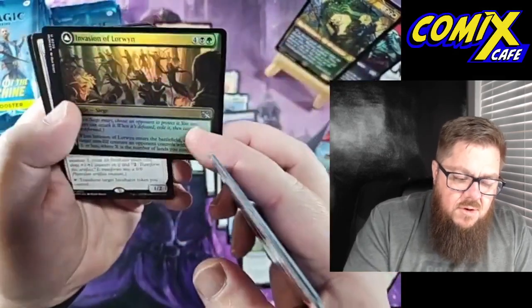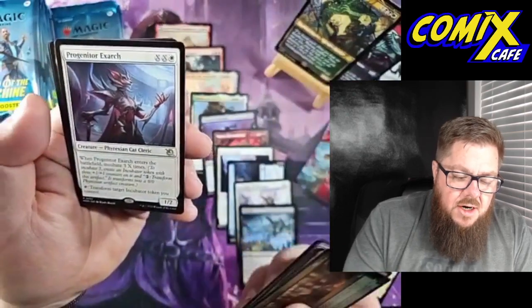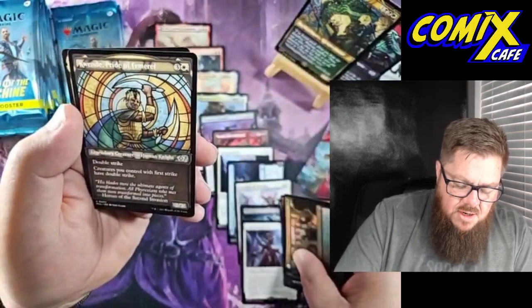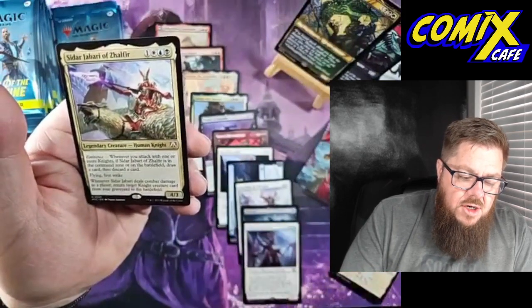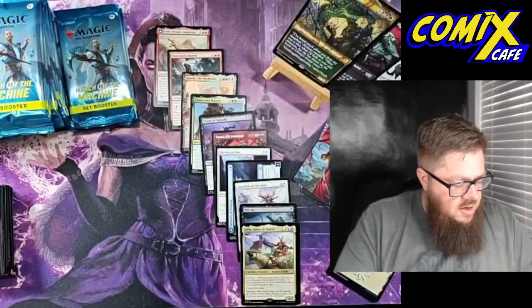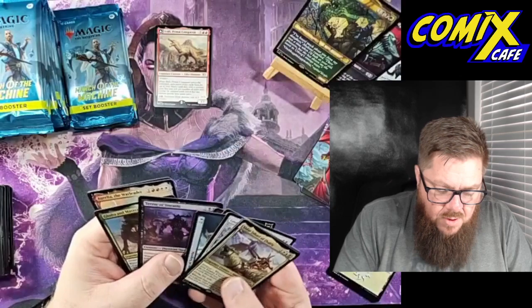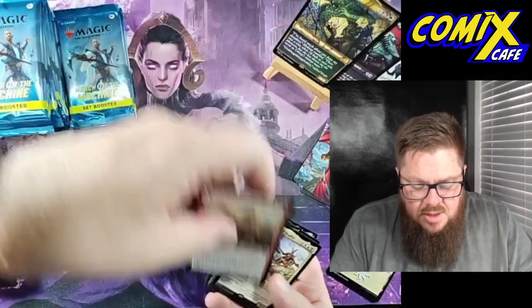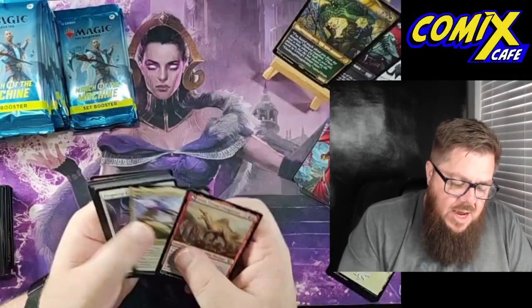That's a really cool Invasion of Lorwyn foil. Very neat. Progenitor Exarch. Very nice. We pulled a bunch of those, I feel like. Ooh, there's Sidar. Jabari of Zalfir. Very cool. I'm going to scrunch this stuff up real quick. I'm going to go ahead and put Atali on top. I think Atali is probably our big daddy at this point.